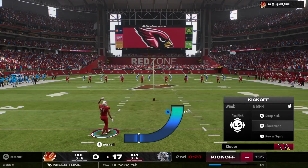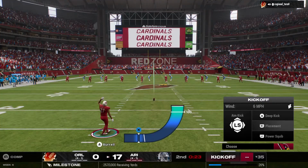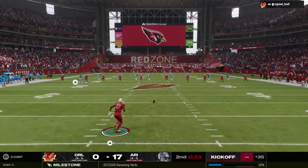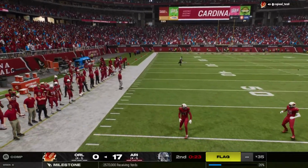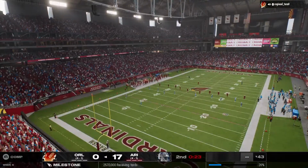And this is what you want. I mean, you clearly have the advantage, but you want to continue to apply pressure. Can you score every time you get the ball? They're able to do that here. They tack on 3 and extend their lead.